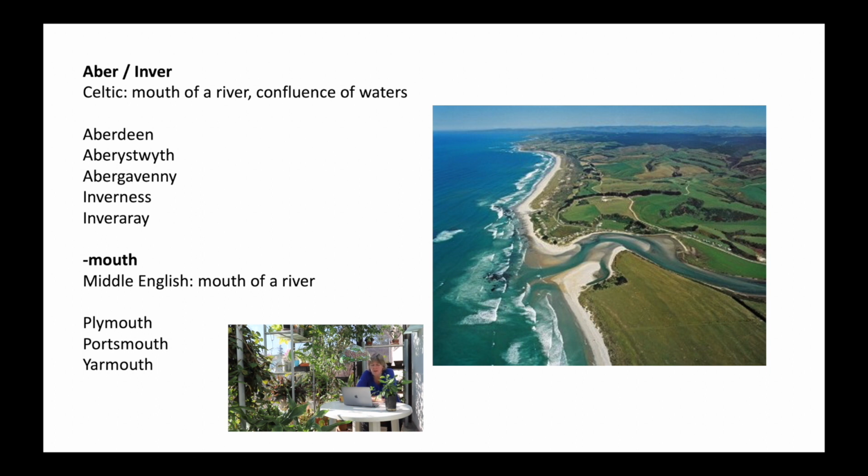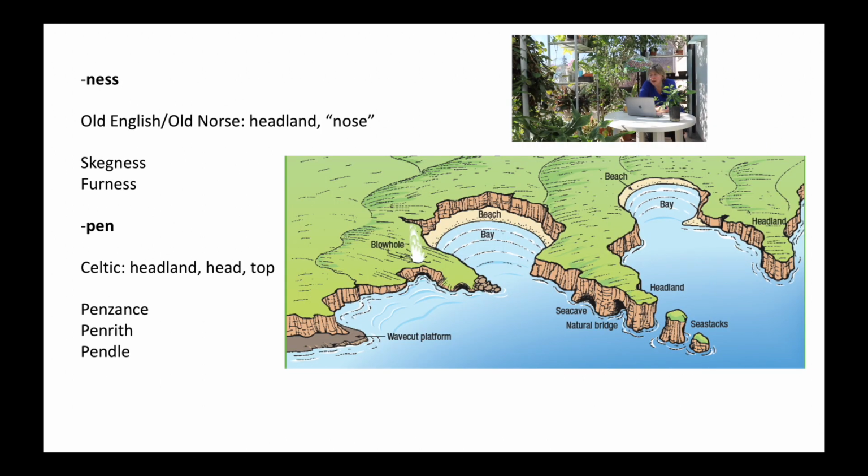Then, of course, the Middle English mouth for mouth of a river. Plymouth, Portsmouth, Yarmouth. These are all names connected with the mouth of the river, so the place where the river reaches the sea.